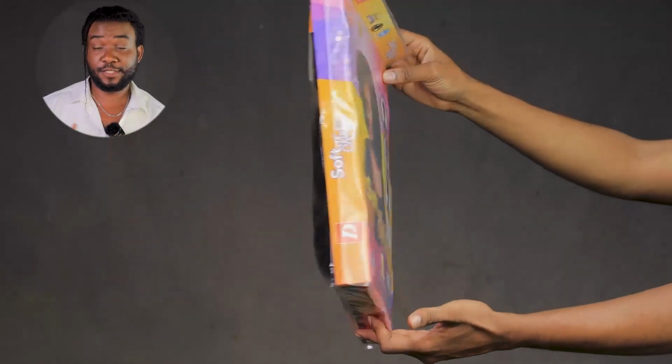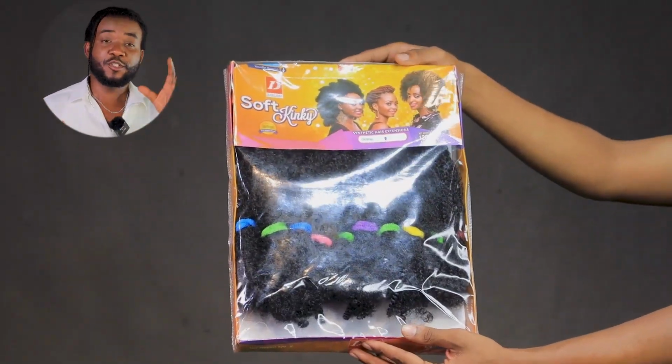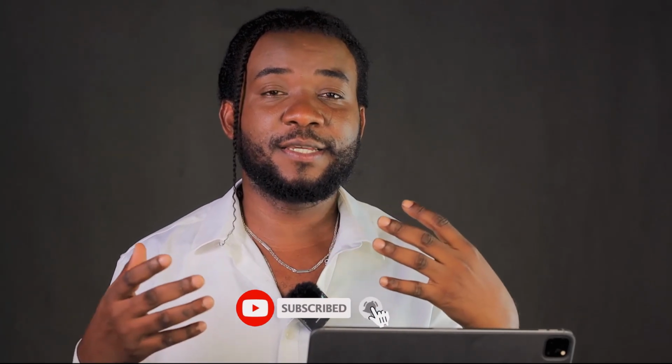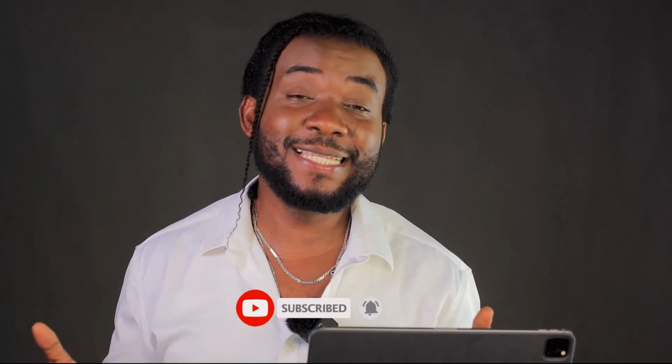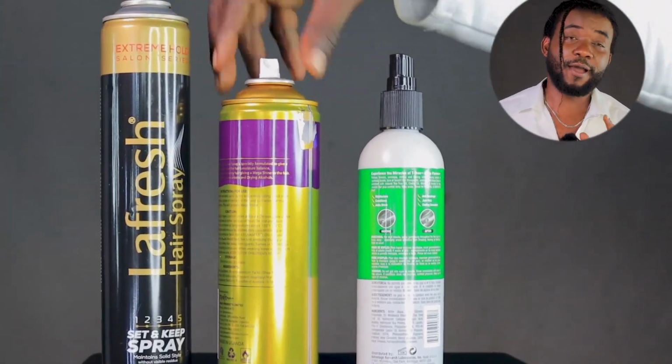Then another thing, for the French braid, this comes from the soft kinky. The soft kinky is also from Darling Company. You can see the hair extension, how it looks. This is also very soft, and what I like about it is that it is flexible, and it has this kind of natural look. So the more it grows, the nicer it looks. Another thing is the maintenance is very easy, it doesn't detangle, so you just have to spray it accordingly. Very soft and natural look.